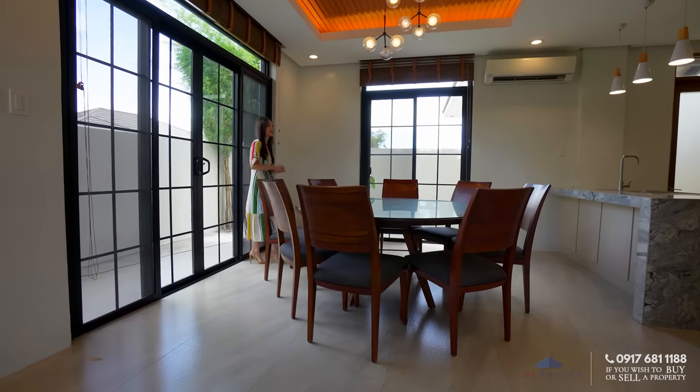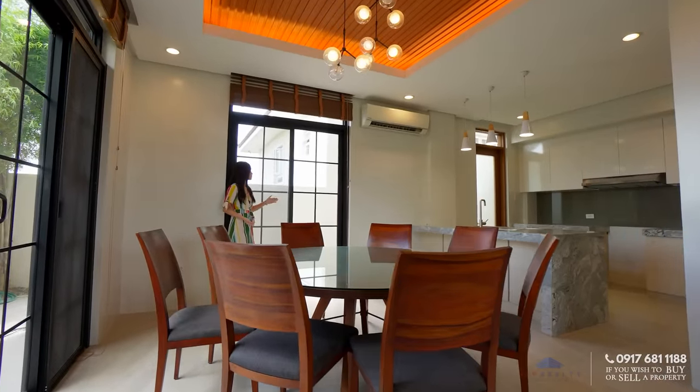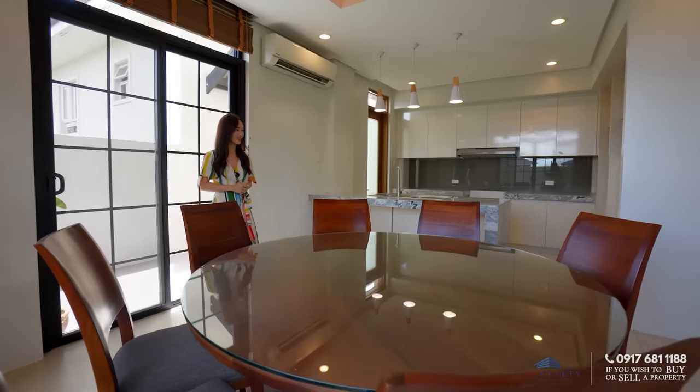Oh, it's also adorned with this contemporary lighting fixture. Super nice. Now, this is another sliding door which leads you to your service area at the back, which we will show you later on as we go along.